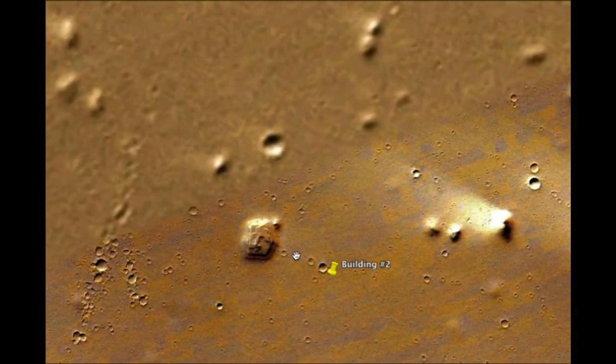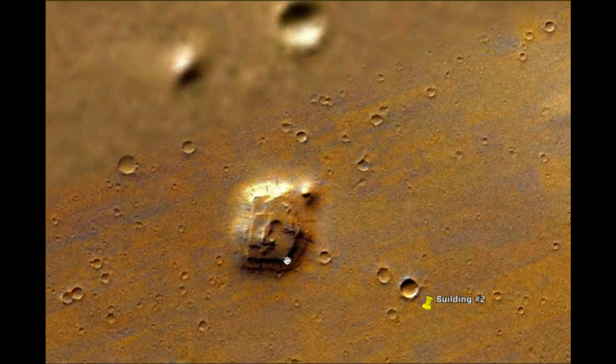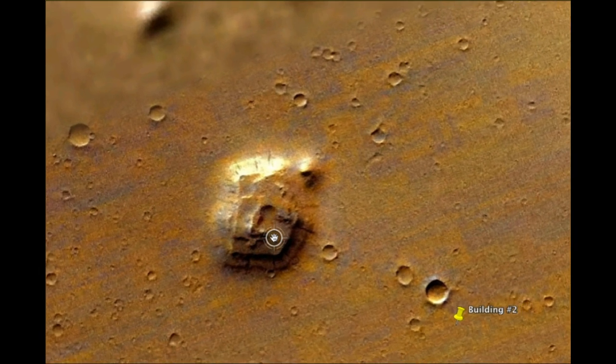Okay, not too far away, right above it, is structure number two. Structure number two also has walls to it. See the walls along the edges here? Already, they tried to block out the top area. Must have been something more important, I guess. Right over here, you see almost a right angle. Almost right angle. Pretty close.